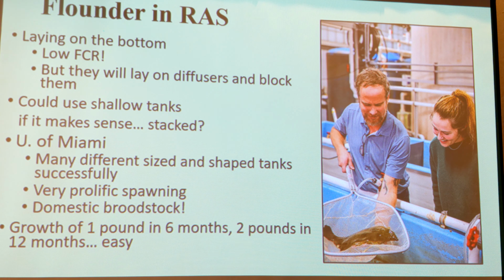There was some discussion of that in shrimp farming. But it may make sense in some cases where you have a limited footprint. You want to conserve your square footage.